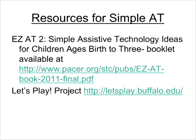Also, there are resources for simple AT. There's actually something that just came out at the end of last year called EZAT2. It's Simple Assistive Technology Ideas for Children Ages Birth to 3, and it's a booklet that you can download from pacer.org. I've got the website listed. There's also the Let's Play project from letsplay.buffalo.edu, and they've got a whole list of teacher and parent-generated ideas for adapting the world for their kiddos.